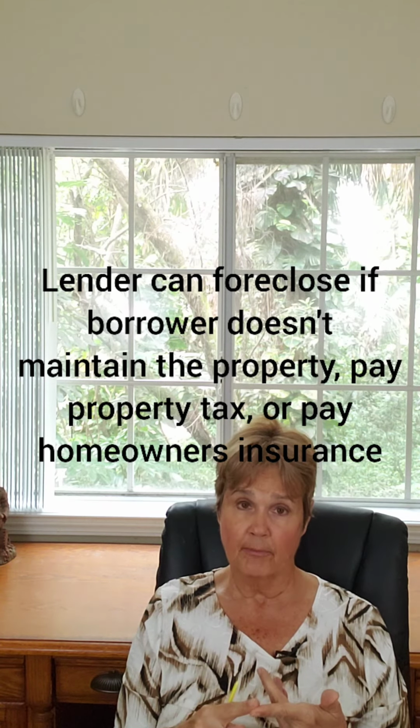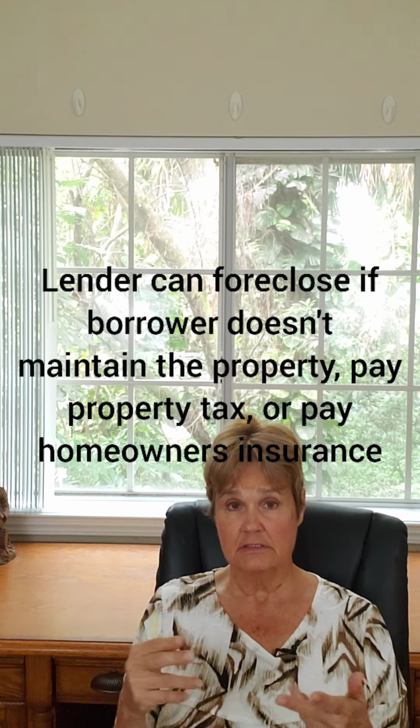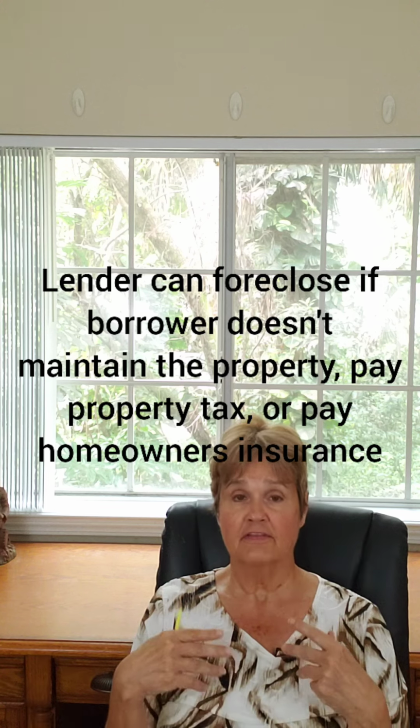However, when you sign the mortgage document, you promise to keep the home in good repair, you promise to pay the property taxes, and you promise to make the hazard insurance payments. And if you fail to do any of these, then the lender can call the loan due. If you don't do it, they can foreclose. And my understanding is one of the main reasons for foreclosures is this hazard insurance issue. So this is your homeowner's insurance, and here in South Florida, it can be very expensive.